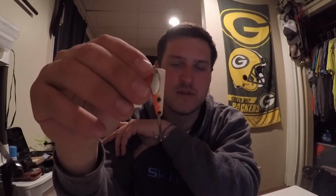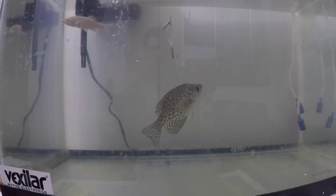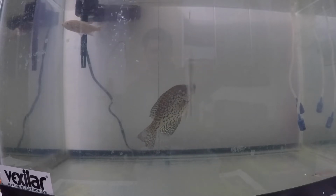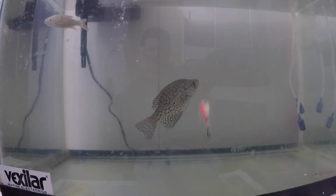Now I'm going to show you what it looks like with the blade in the fish tank. So it's kind of a similar thing with the vertical style jig. It's a different presentation, a different way to show your bait to the fish. And like I said, I don't know if it's just a different presentation or if it's the actual presentation itself, but this will definitely help you catch more fish.